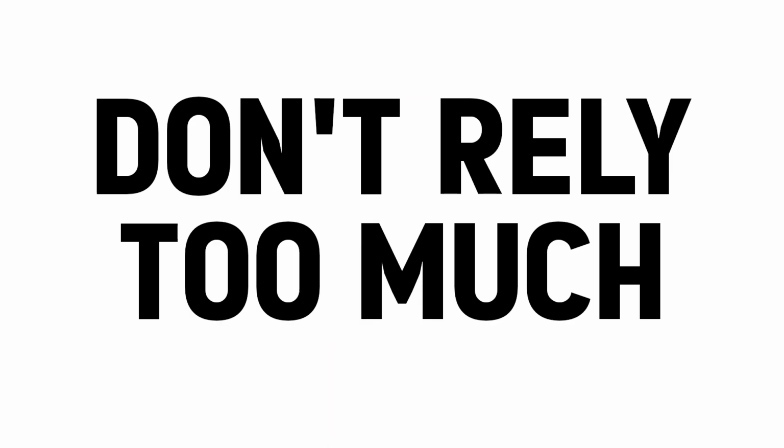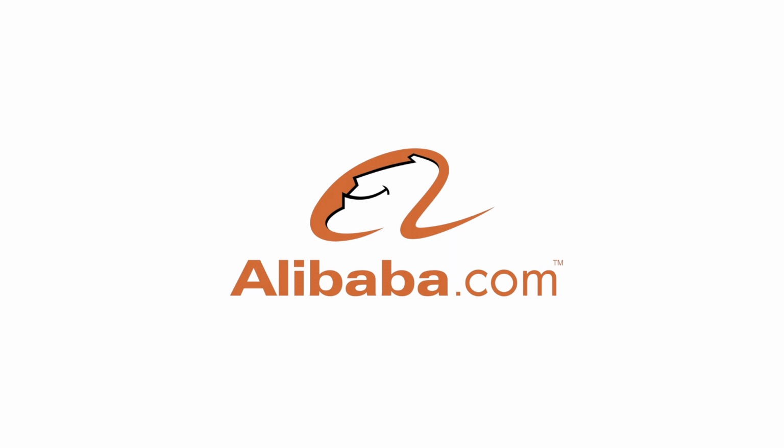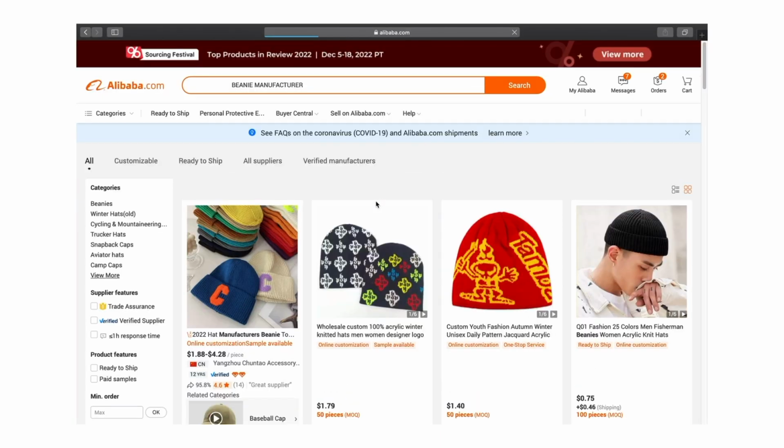I wouldn't rely too much on TikTok because when I first started, I found a TikTok manufacturer and they messed my shirt up and it wasn't good at all. I would be careful of who I choose. So the first thing you want to do is go on Alibaba, and let's say that I want to find a beanie manufacturer. I would search it up in the search bar and click enter.